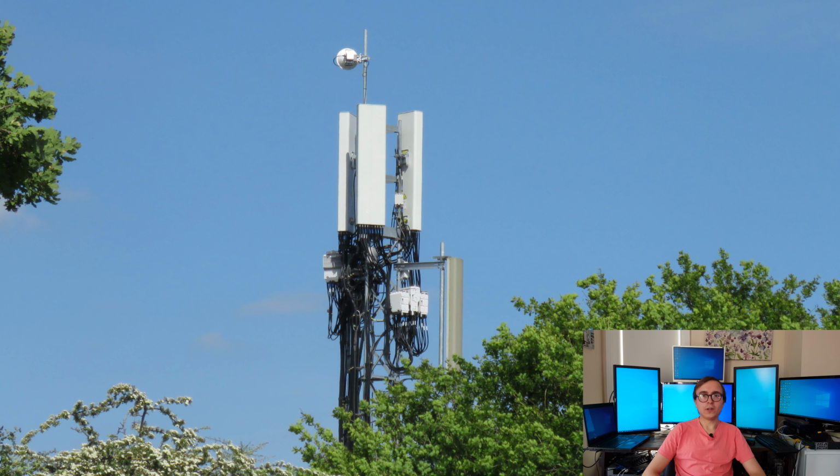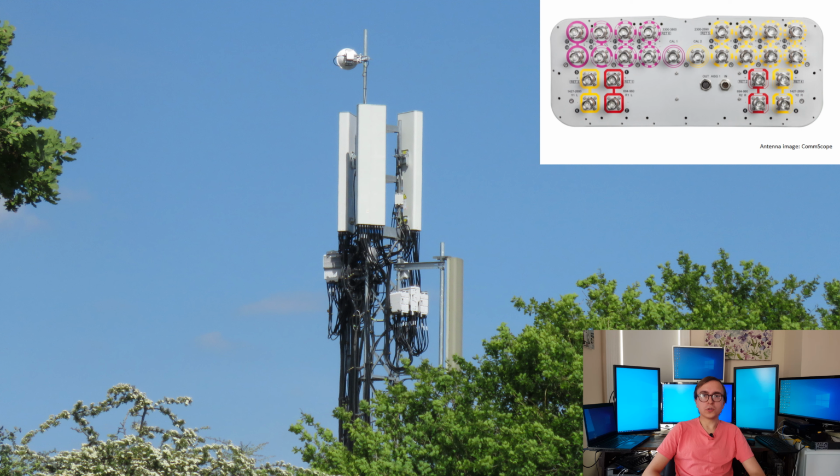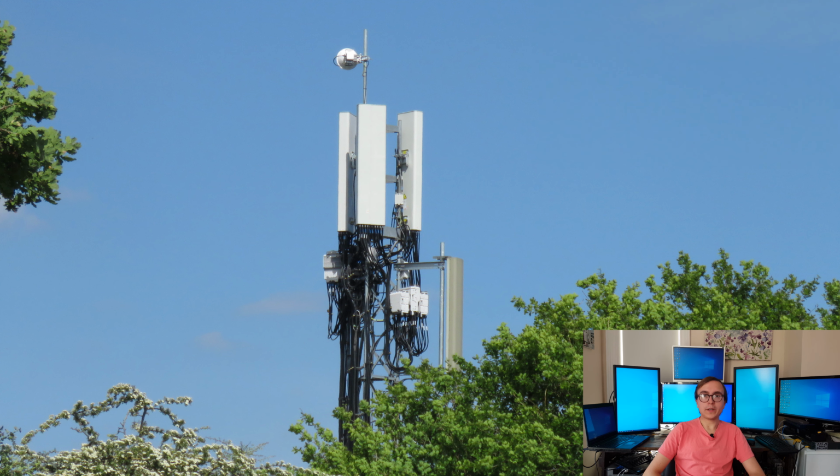Our first site is located in the northwest of the city, near a golf course, and you can see that it is rather compact and unobtrusive. And this is largely thanks to the Commscope antennas that are deployed here, which feature a behemoth number of ports supporting the full 2G to 5G portfolio for host operator O2, as well as a share of Vodafone, including higher order MIMO capability for a selection of the bands.